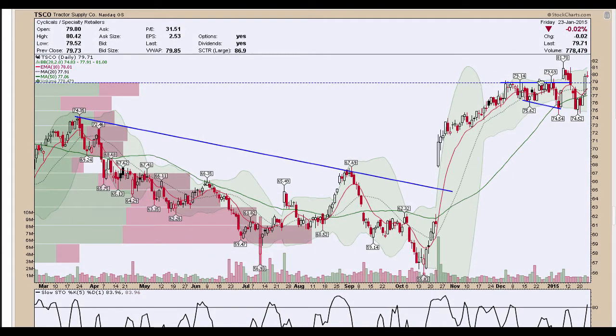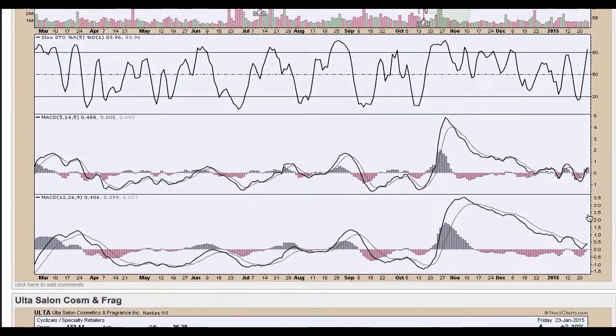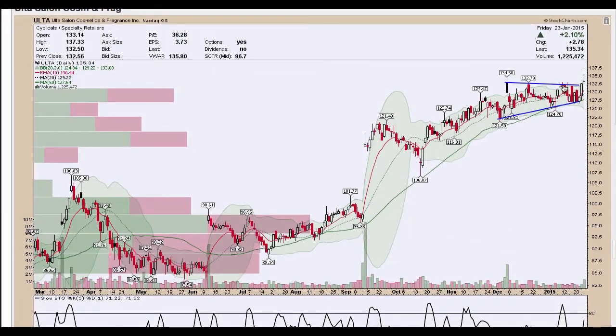Tractor Supply, trading above a breakout level, watching this spinning top doji, seeing sellers up here at the upper Bollinger Band. Slow Stochastic is in overbought territory. MACD showing mixed signals. So we're above this volume by price level. If we come back down and test this again and bounce, that would be a nice buy signal on Tractor Supply.